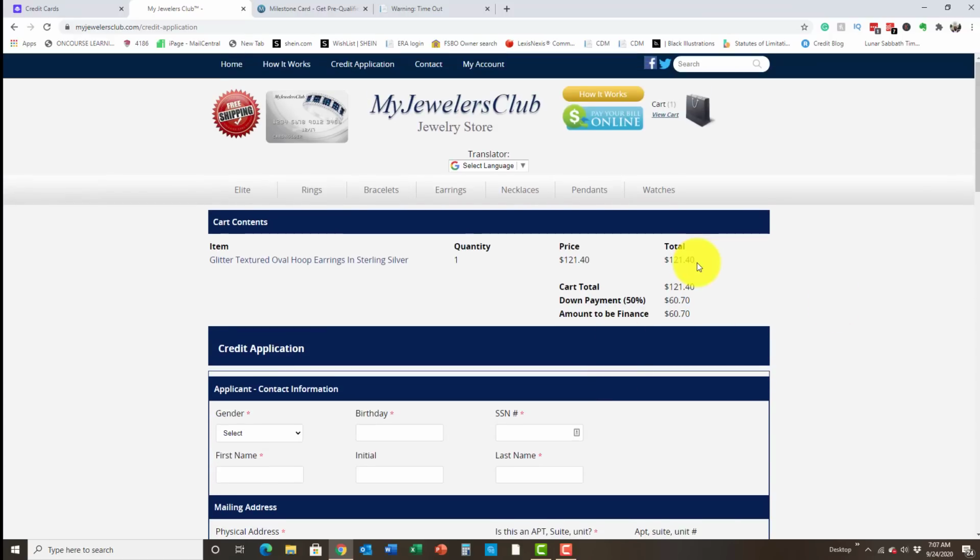Now, your balance will consist of this item's price as well as the $99 fee. But what they do is at checkout they will have you pay up to 50% of that total, which is the $99 plus the item that you had. So as you can see here, 50% of this item is $60. They would add about $50 to that, because that would be 50% of that $99 fee. So it would be about $110 that I would pay at checkout, and then I would pay on the rest of the balance until I complete paying off that balance.